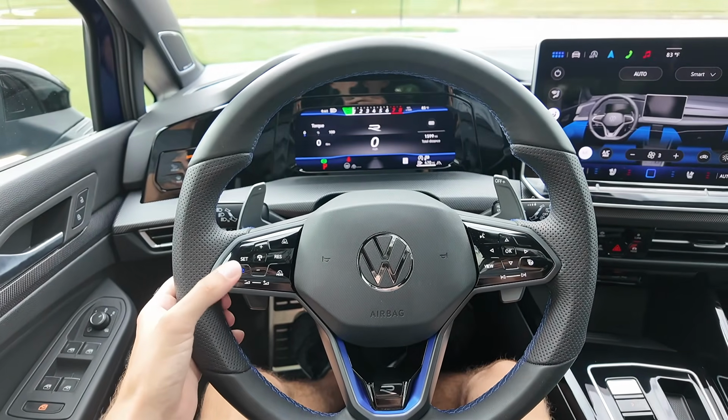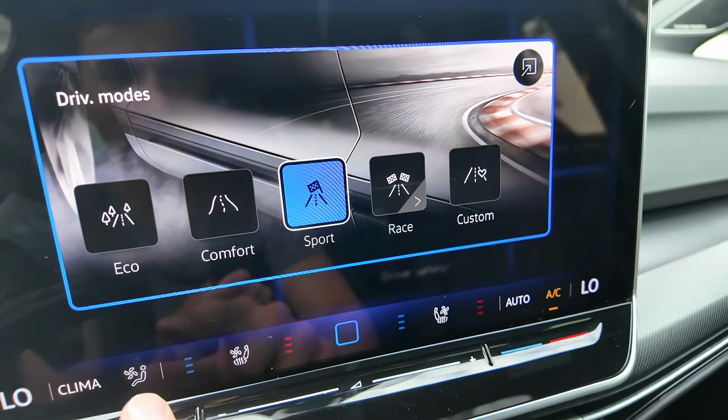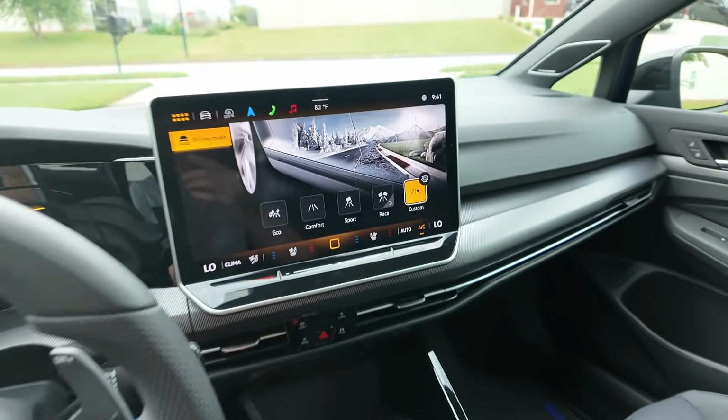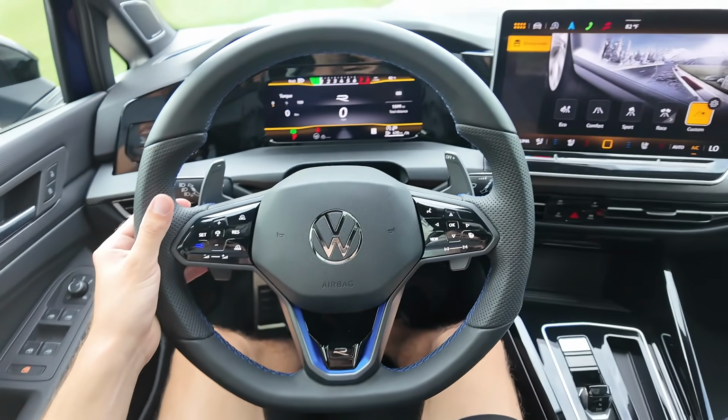We have drive modes too. We can toggle the R icon, and you have a lot of different things that are going to be customizable. We have the sport, comfort, race, of course custom. So pretty neat to see all sorts of drive modes in this car as well. Bit more refined interior overall, I would say, just a bit more luxurious.